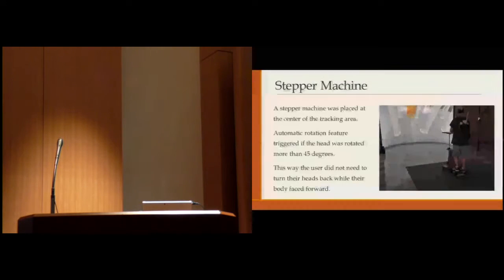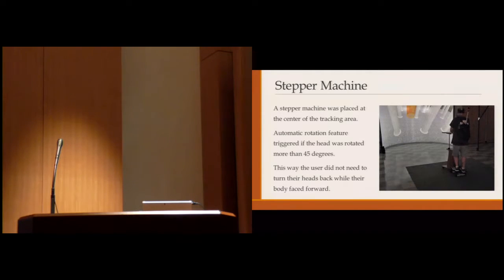The next technique was the stepper machine. We used a stepper machine that was placed at the center of the tracking area, and the users do the stepping motion to be able to walk in the virtual world. The rotation was done by head rotation, and more than 45 degrees of head rotation led to an automatic rotation in the virtual world. This way, the user did not need to turn their head back while their body faced forwards.